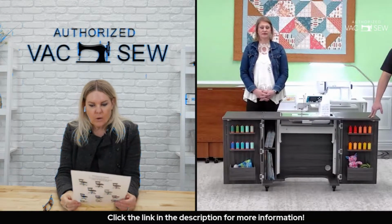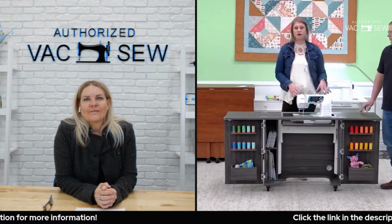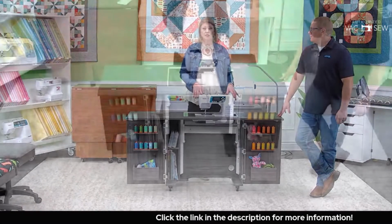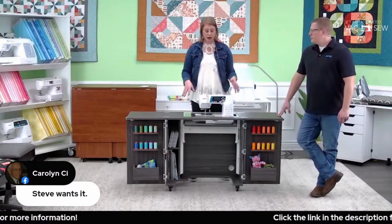Absolutely. So, okay, we're going to talk about the Bandicoot. So this is our Bandicoot cabinet. This is just more of your small basic cabinet. This one is on sale for $699. We'll have free shipping as well if you are wanting to put that together. It comes in all 3 colors that we've showed you so far today.